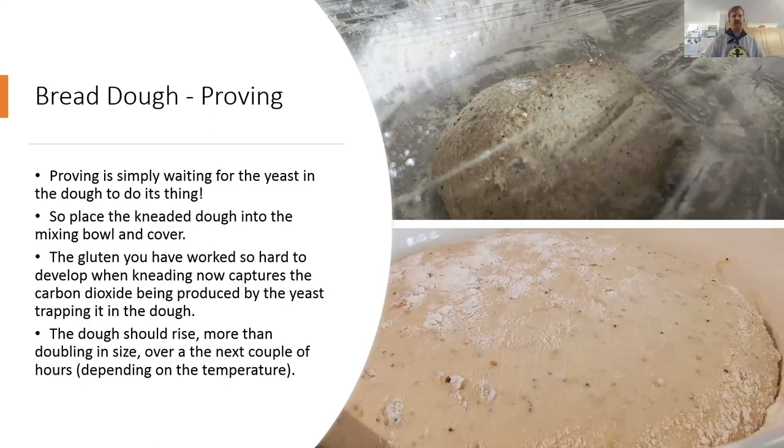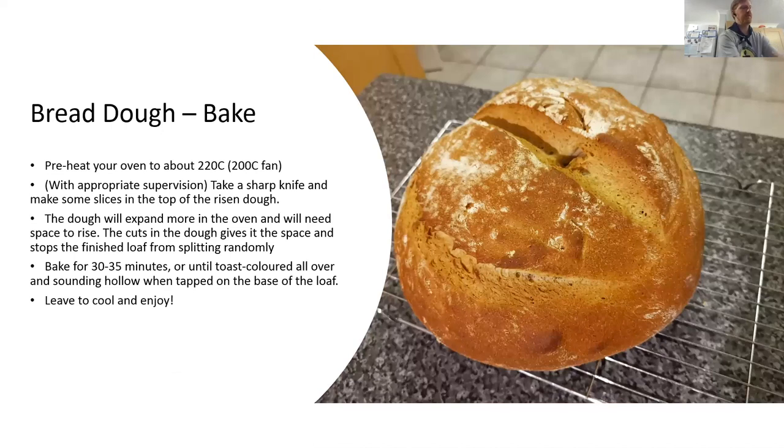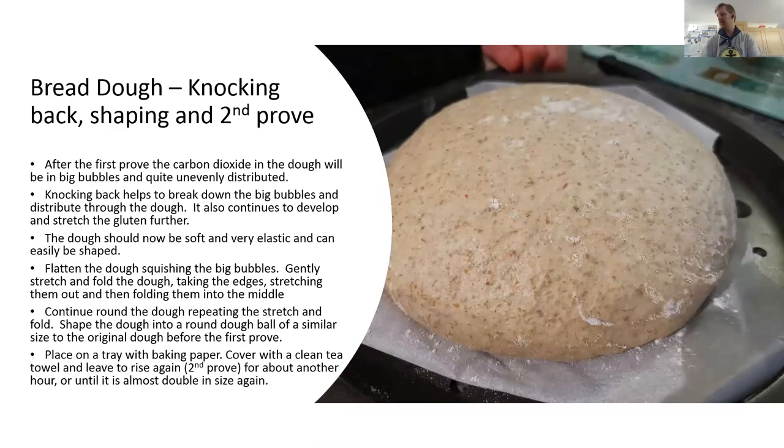If you move to the next page, we will see that we're talking about knocking back and shaping, but I've actually got an example here. The example I've got here is actually white flour. I don't have any wholemeal, but wholemeal and white flour, if it's strong flour, has the same gluten content, same type of gluten in it, and so is actually comparable. You can use the same ratios of 300 milliliters of water to 500 grams.